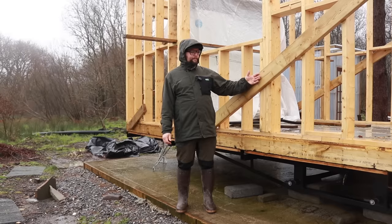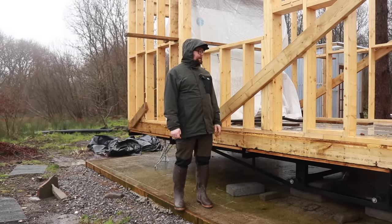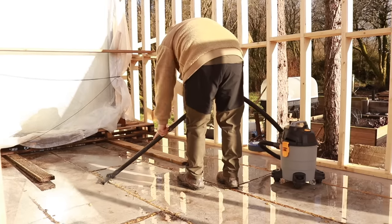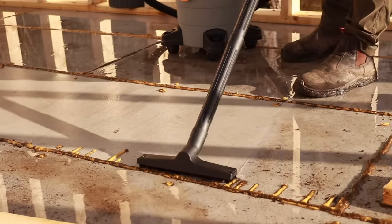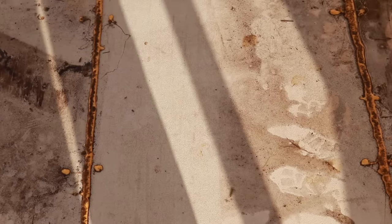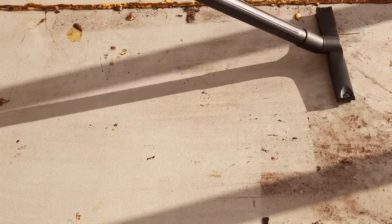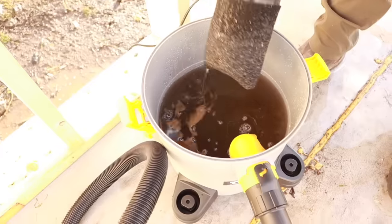The problem we're having now since putting those walls up is we're holding all that water inside the bottoms of the walls. So what we've been having to do on our very rare dry days is we're getting in there with a wet and dry hoover and hoovering off all this moisture. That's after about 2 minutes of vacuuming. Nice dirty water.